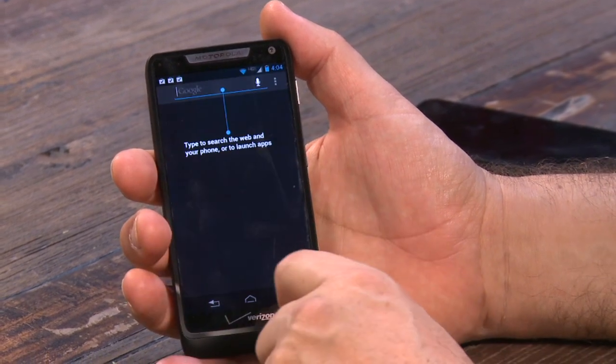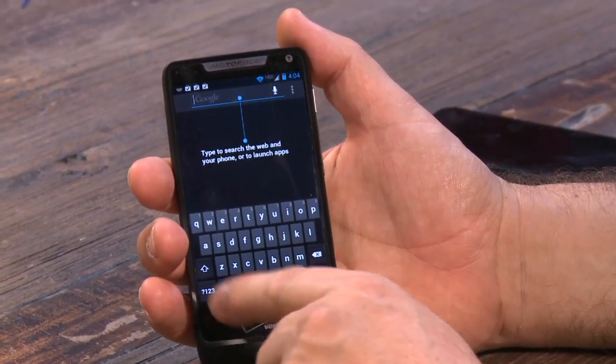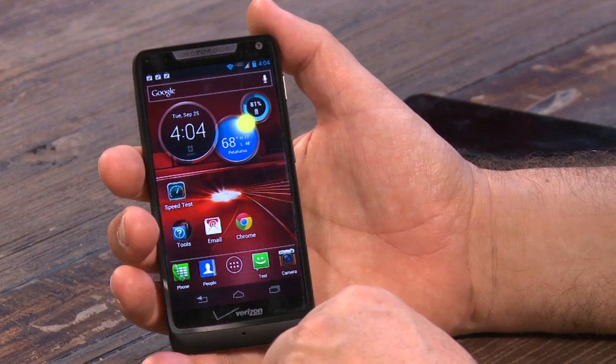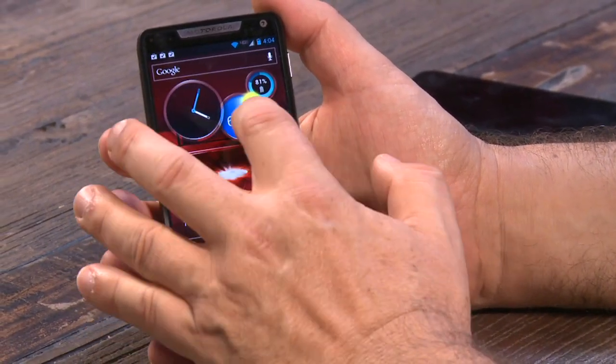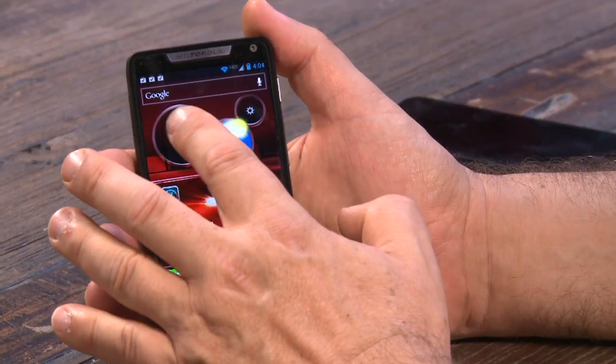I think, you can always tell by clicking, see, when you click that Google search bar and you get this instead of Google Now, you know you're running Ice Cream Sandwich. But it does have some nice Motorola features. This is one of the Motorola widgets, lets you spin these little dials here.